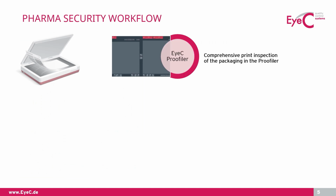So the inspection takes place in our EyeC Proofiler and is started and ended by an operator. The report will include all the evaluation details, and we are doing a comprehensive print inspection. We are inspecting the text, the graphics, codes, 1D and 2-dimensional codes, and also the Braille. All of these will be inspected in just one inspection cycle. After the operator finishes the inspection and the evaluation, he will close the inspection with the report and the first electronic signature.